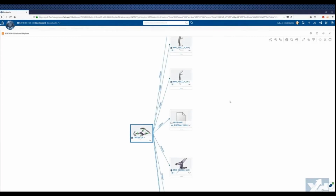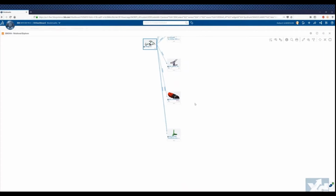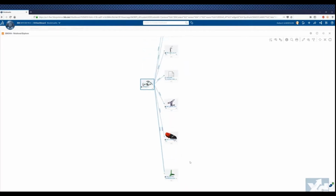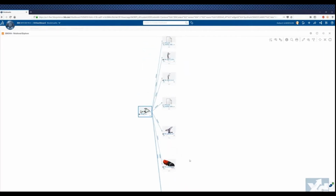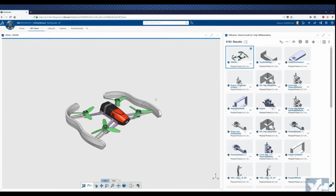And from the Relational Explorer, we can see all the history from that product down to all of its children. If this product were included in a higher level product, we could likewise go and search for its parents. So this is the power of a relational database versus a file-based system, is that we can do these types of navigations and find other parts that might be impacted by changes that we make.